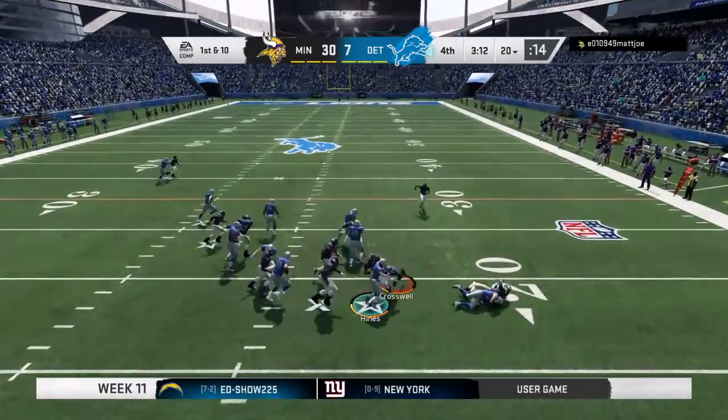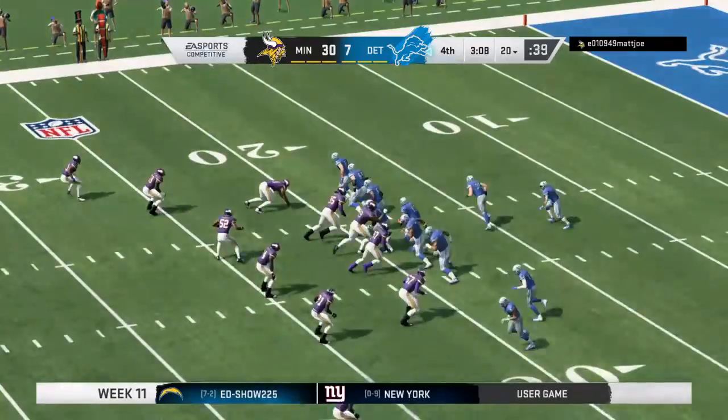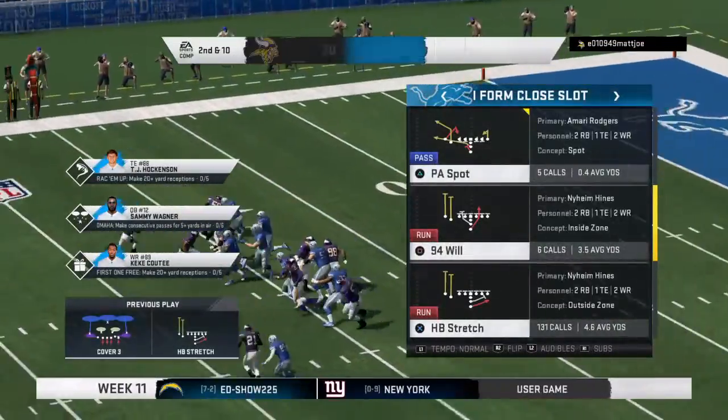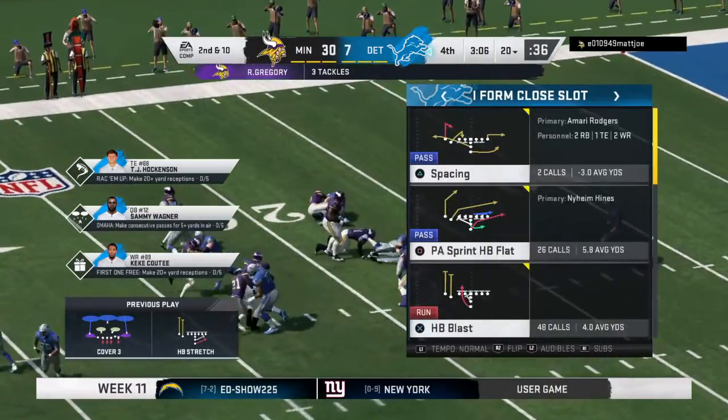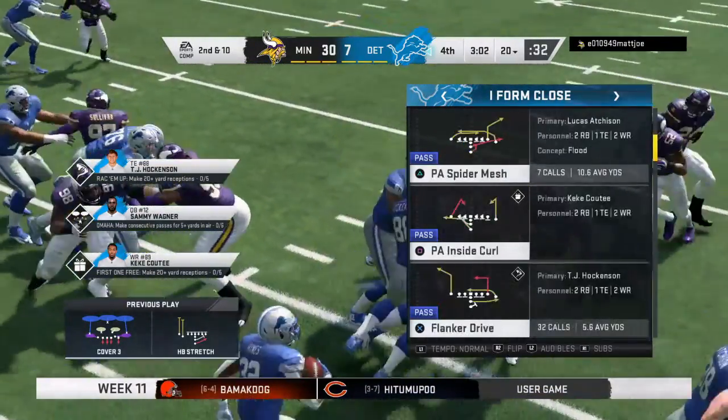They begin the drive with Hines, and he is swallowed up right at the line of scrimmage. No gain on the play. It'll be second down. They've called his number a lot this afternoon. You wonder how much tread is left on those tires.